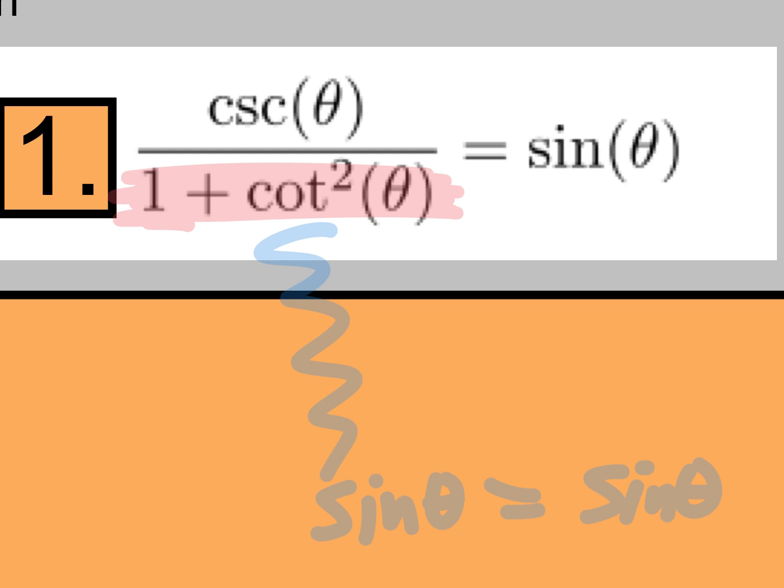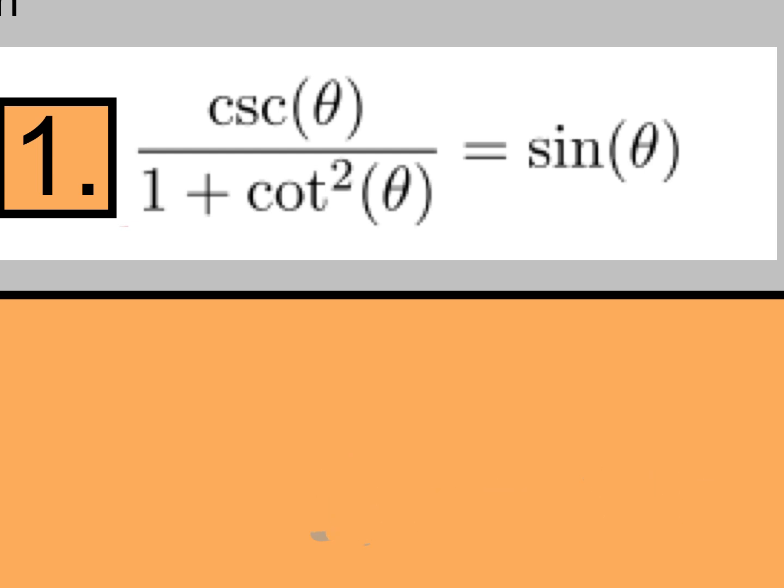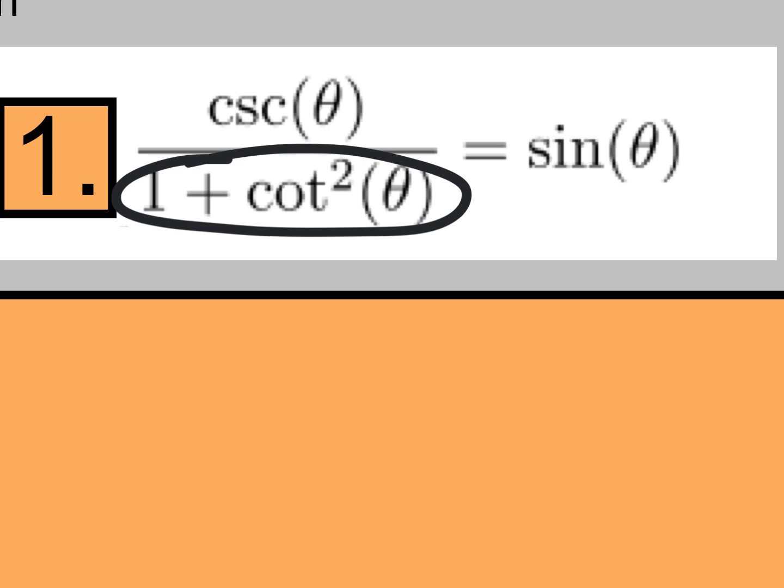Let's give people a hint. The groups that are on to something, raise your hand if you're confident that you know a good first step. Yes? 1 plus cotangent squared equals cosecant squared. That's cosecant. All right. 1 plus cotangent squared is right here. See, it's on the board. 1 with the cot is cozy. You need to have those memorized.